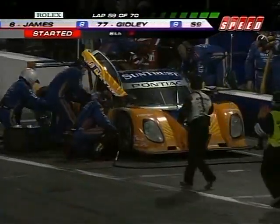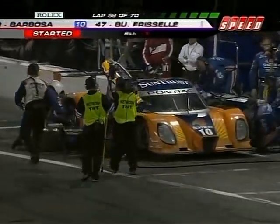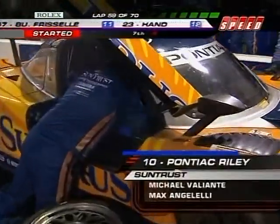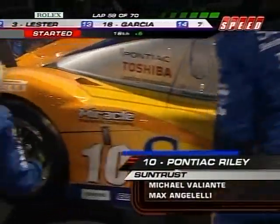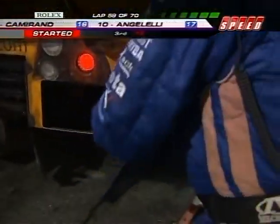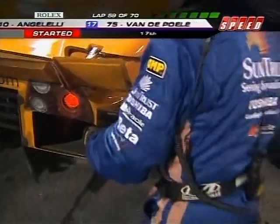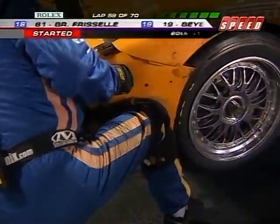Now, as the SunTrust team go to work, let's join Brian. 10 car on pit road right now, damage to the rear of the car, and the guy at the right rear having a difficult time getting the right rear tire off because the engine cowl and the rear bodywork forced into this right rear tire. So nothing can be done with the tires until this bodywork is removed from the car so that they can get the wheels off, and a long and costly stop.